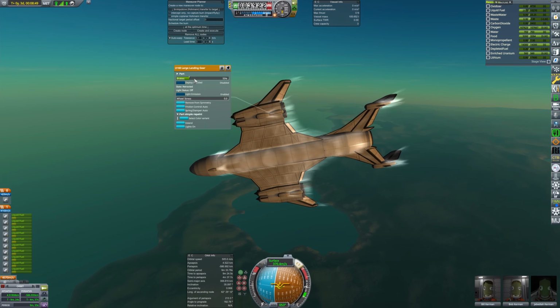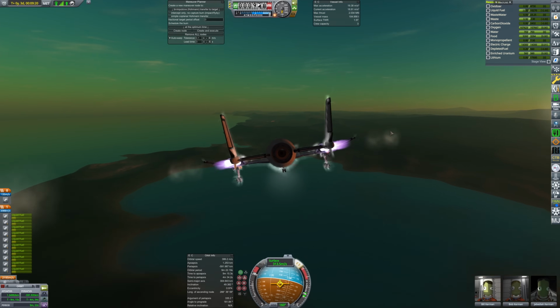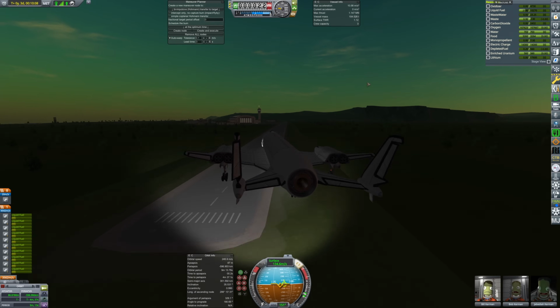My main issue here is that I'm using brakes just too early. First you need to touch down, stabilize your craft on the horizontal axis, and only then engage your brakes, and engage them in a reasonable fashion, not in a 200 degrees fashion.